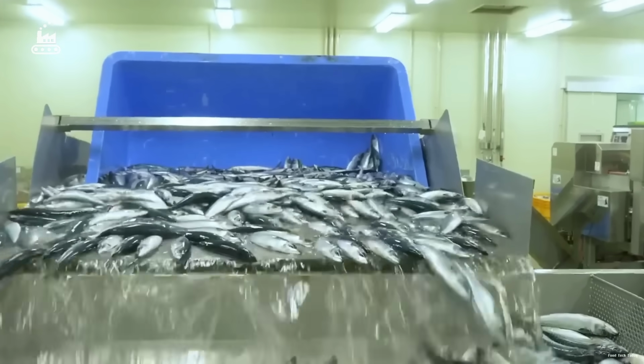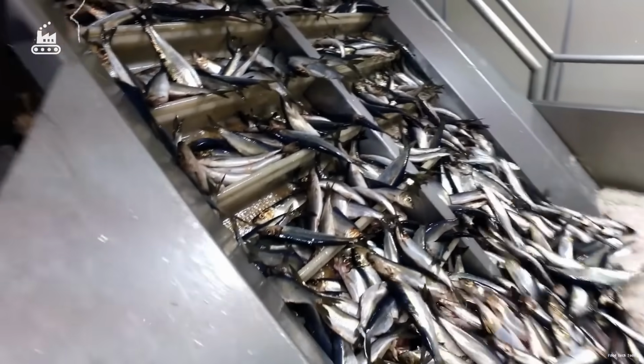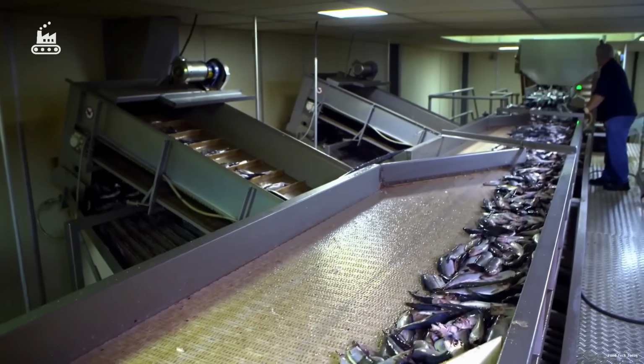Once thawed, the fish move into an automated distribution system and are gently carried along conveyor belts. There, the sardines are sorted by size and dropped into the appropriate holding bins.